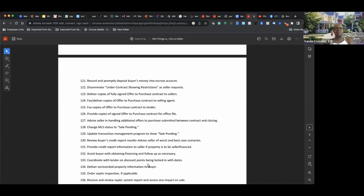Provide credit report information to the seller if the property is to be seller financed. Assist the buyer with obtaining financing and follow up as necessary. Coordinate with the lender on discount points being locked in, with dates. Deliver unrecorded property information to the buyer.